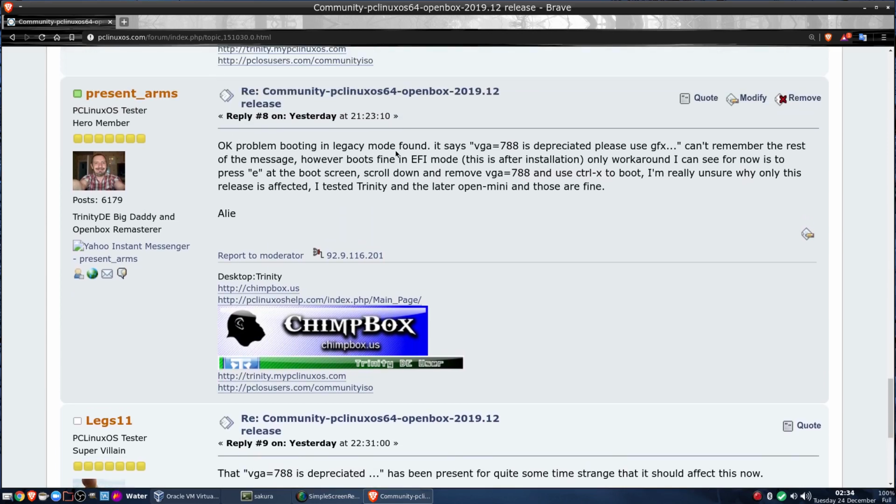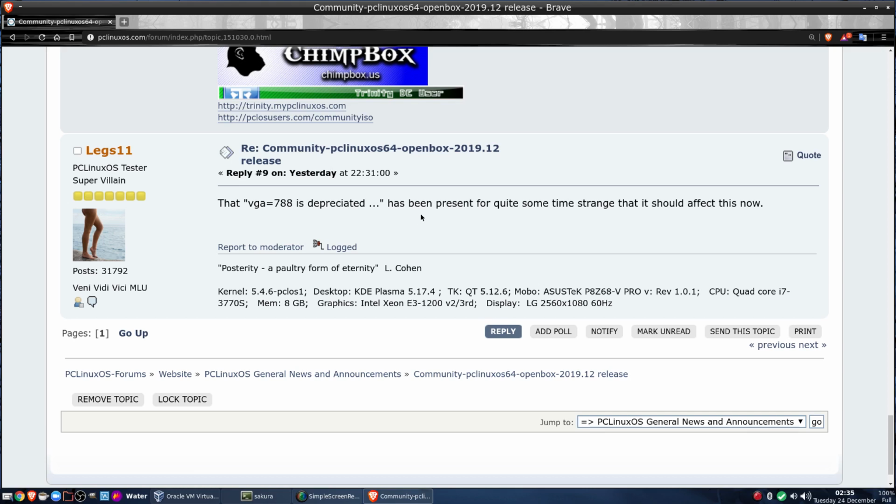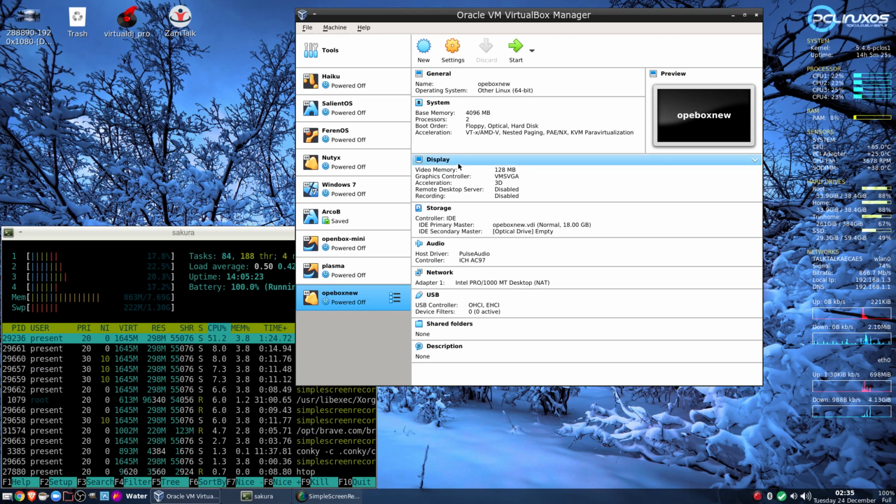Okay, from booting legacy mode, it found VG, which is the error I had coming up. Can't remember the rest, which I couldn't, in fairness. Every bit's fine, and of course I got down here, as soon as it's deprecated. But it shouldn't affect it, it's strange how this should affect it now. And I thought, yeah, it should. So I haven't gone back into the normal one because I thought, okay, let's try this again.